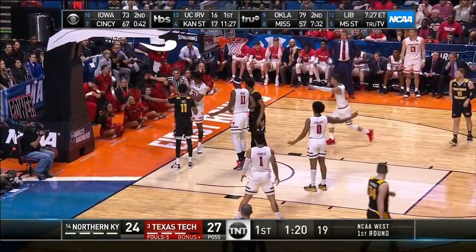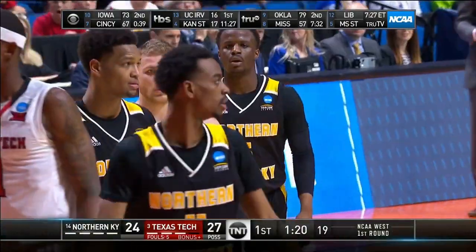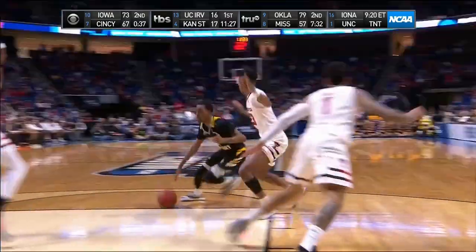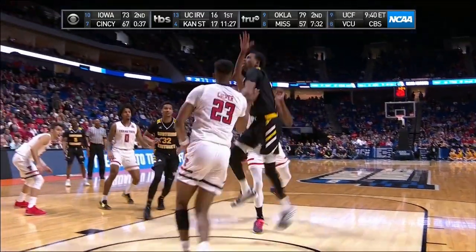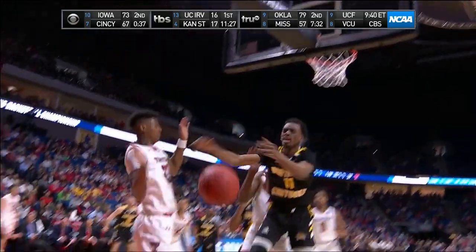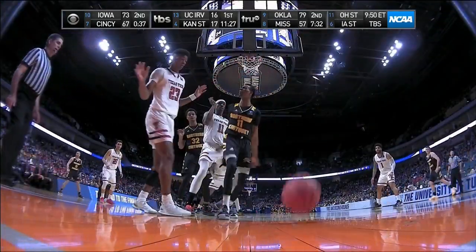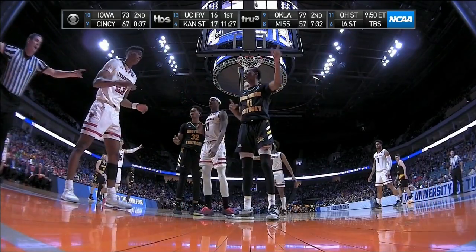And Owens and Culver both on Tate. It'll be out of bounds to the Norse. Yeah, I think the Norse got away with that. I think Tate at the end, just watch as he comes down, the ball goes out on Tate. Oh yeah, you're right. That's why Texas Tech, the crowd, the bench, everybody is upset. Like, how could you not see that call?